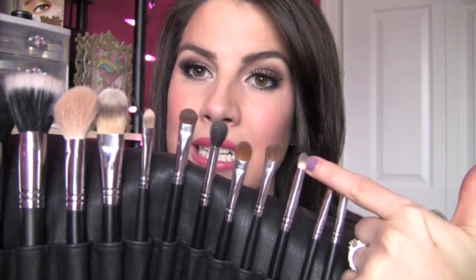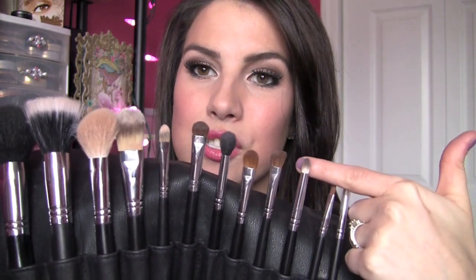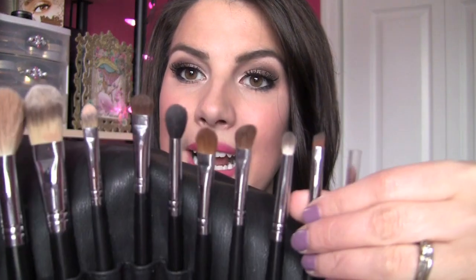Another super favorite is the pencil brush. This is just wonderful. I love using that to smudge products under my lower lash line. And it's a great angle brush as well that you can use for some of your cream products. And I have the premium kit, but I still feel like the complete kit is just the right brushes, the brushes I will use and put to use daily.